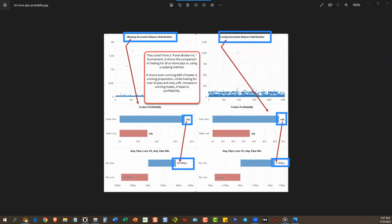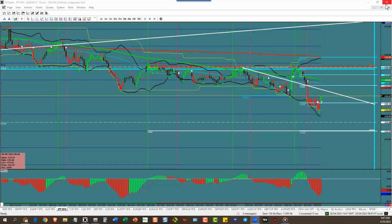The numbers don't lie. You cannot be successful if you're scalping. So you've got to quit it. Well, how do I quit it? I have to quit it. That's what I have to do, and replace it with a new and different way, which is target trading.